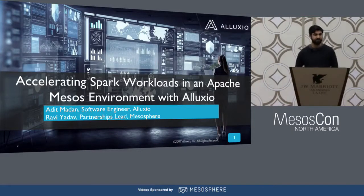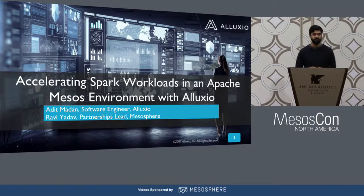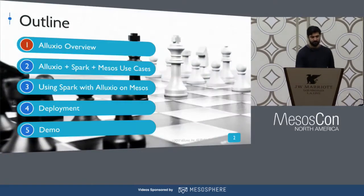Thanks, Robbie, for the introduction. Today, I'm going to talk about how Alluxio can be used to accelerate Spark workloads on a Mesos cluster. I'll start with a brief overview of Alluxio for those who are not familiar with it. I'll move to two use cases of this solution being used in production, and then I'll talk about the architecture of the solution with some details, followed by the deployment of Alluxio on DCOS and a demo with performance numbers.